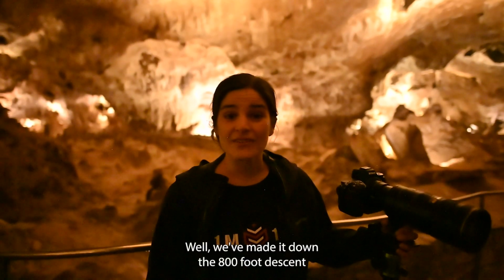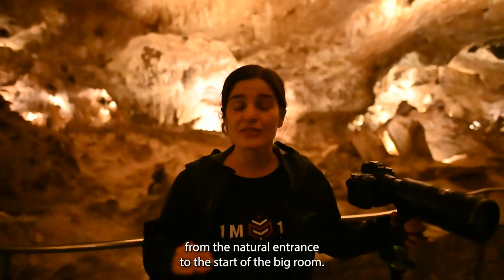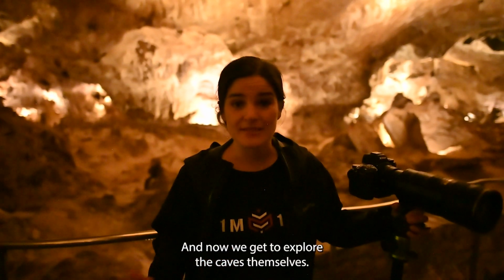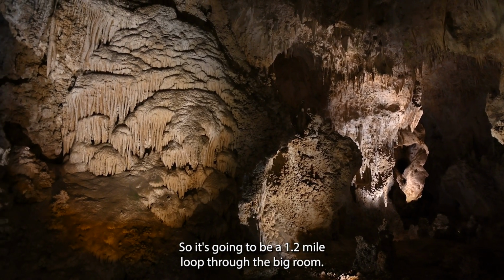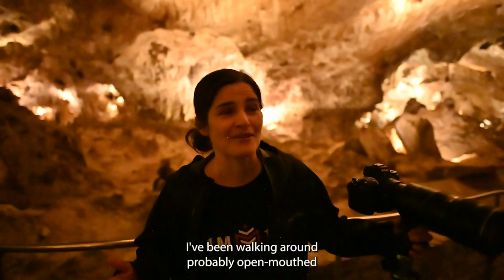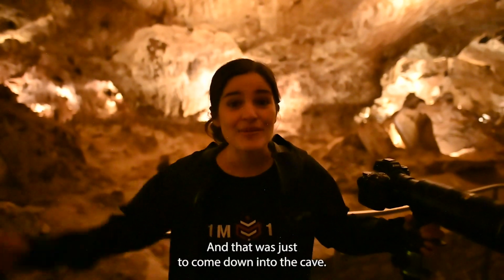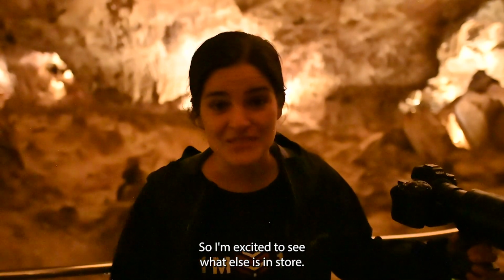Well, we've made it down the 800-foot descent from the natural entrance to the start of the big room, and now we get to explore the caves themselves. So it's going to be a 1.2-mile loop through the big room, and it's honestly awe-inspiring. It's so cool. I've been walking around probably open-mouthed the whole time, just walking around like, oh my gosh. And that was just to come down into the cave, so I'm excited to see what else is in store.